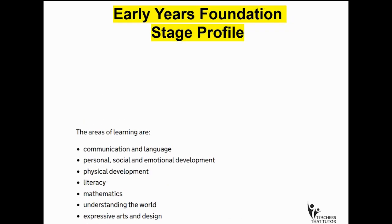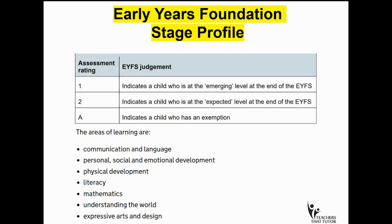The Early Years Foundation Stage Profile. This is what the teachers will do at the end of reception. It will indicate whether the child has reached an expected level of development, which is number 2 on the assessment rating, or number 1, which means they're at an emerging level, so they may be slightly below the expected level for reception. Sometimes a child can be exempt from doing this, because they have a SEND need, or it's just not appropriate for their level of attainment to do the foundation stage profile.